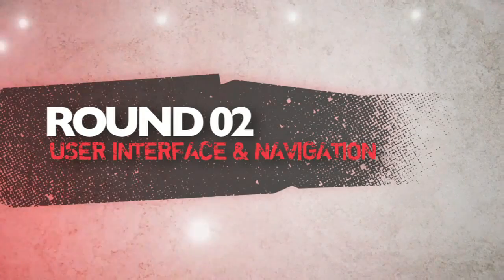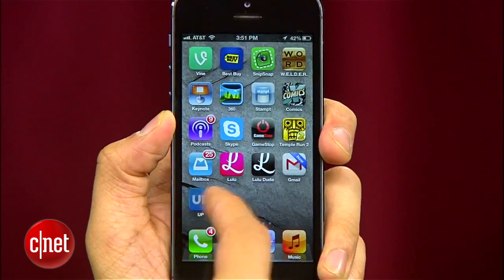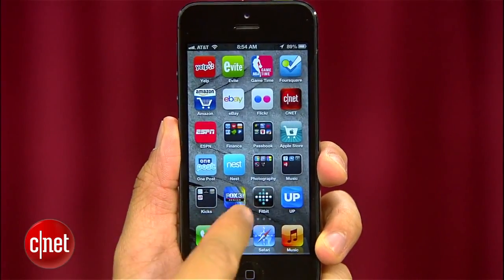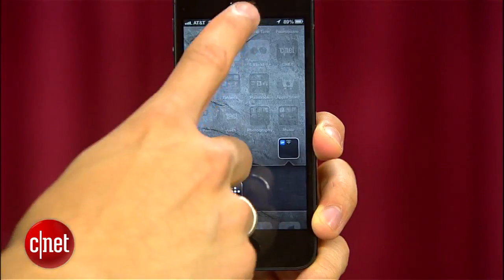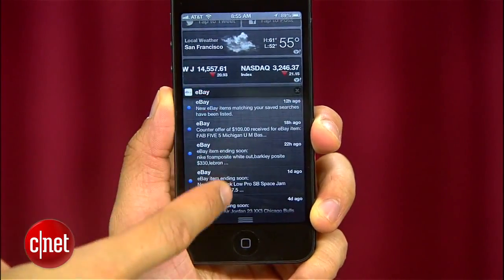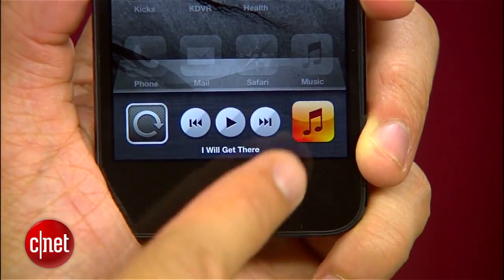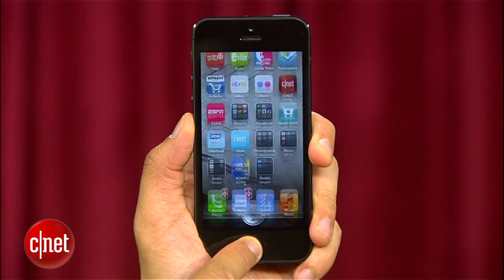Next round is user interface and navigation. We've said it over and over that iOS has the easiest pick-up-and-play user interface on any mobile device to date, and that won't change. You can create folders for multiple apps, and it has more functions like swiping down from the top for notifications that is one of the few truly customizable parts of iOS. It gets a little more advanced with double tapping the home button for currently used apps and controls, or holding it down to access Siri for its voice features.